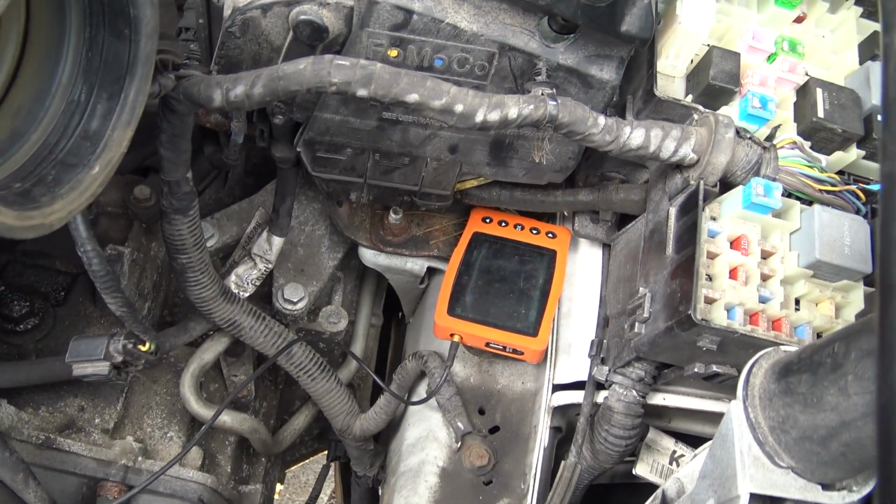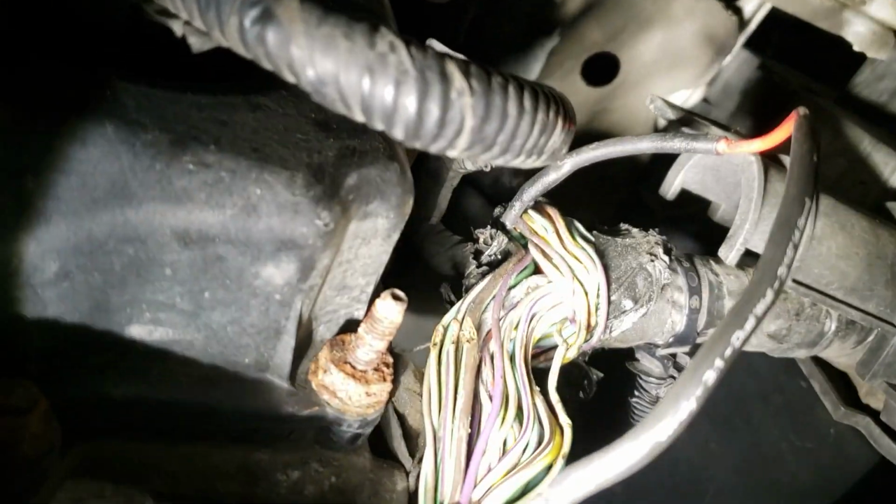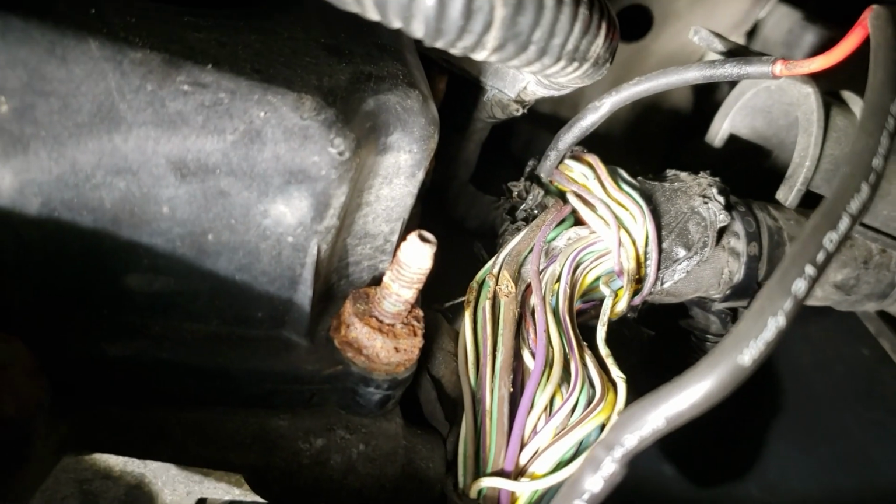I don't think I'll put the mass airflow sensor on for now. I'm not too worried about that. Let's just see if we got ourselves a runner. Love it, guys. That's good stuff. Here's a better look at that. Once I got this open, you can see all those wires right up in there got compromised, so we got to fix those.